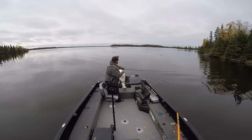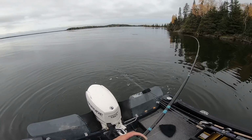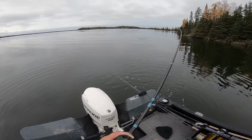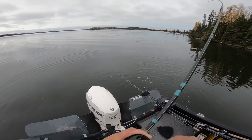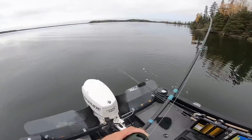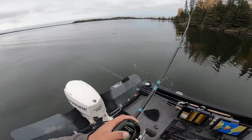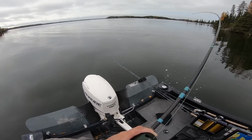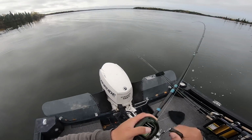Jeez. Oh, it's on the surface. Well, it's gonna be a pike, just like I talked about. He's got himself wrapped up. Is it a pike? It's a pike, just like I said. I said my first fish was gonna be a pike, and he's hooked in the side. That's why he's dragging so heavy.